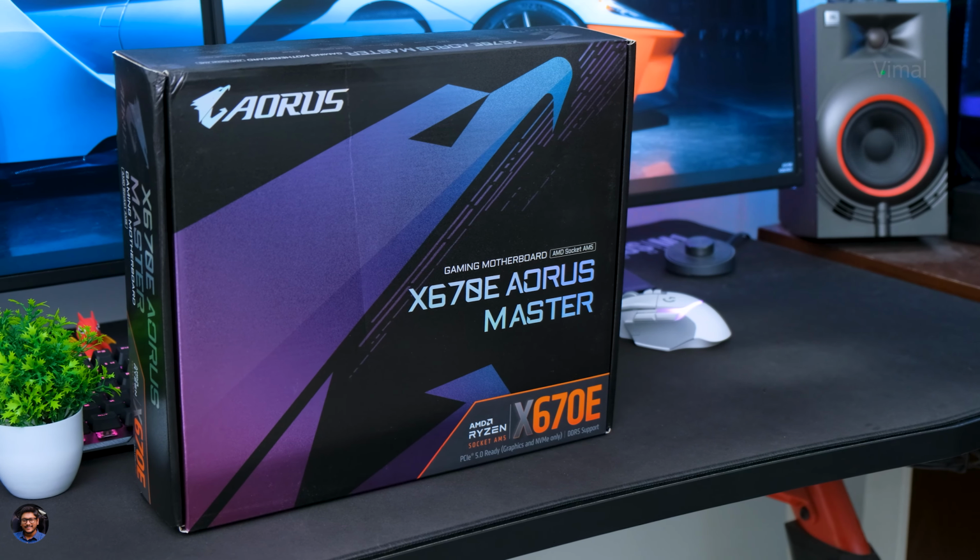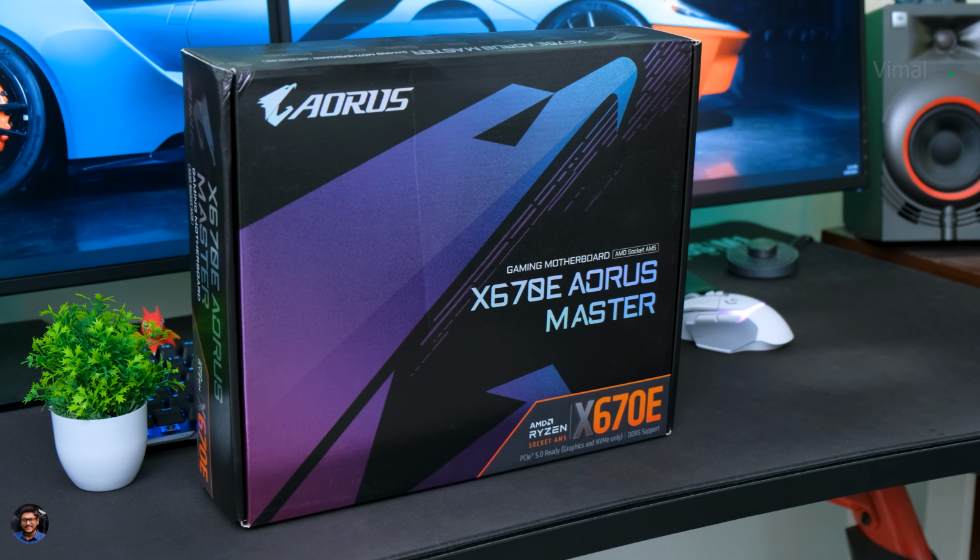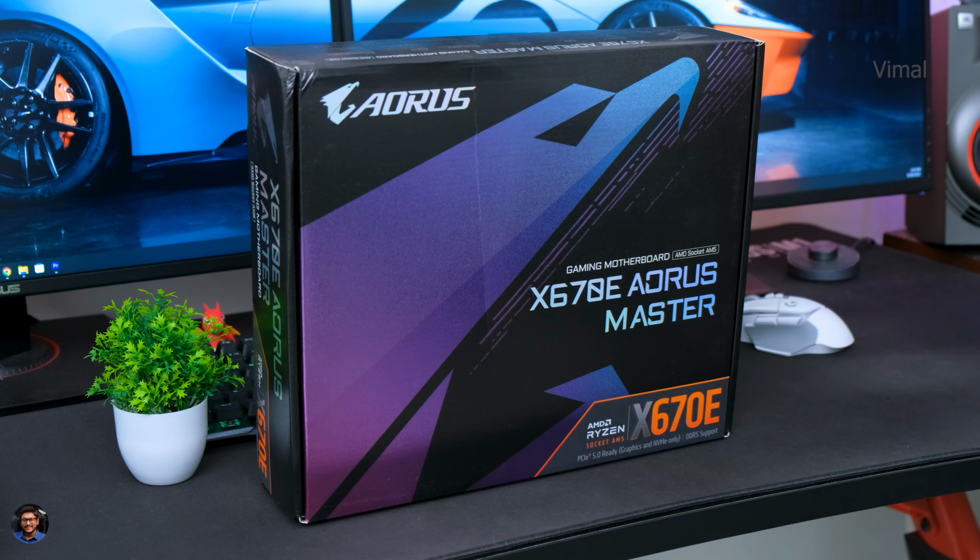And coming to the motherboard, AMD has sent us the Aorus X670E, guys, the Aorus Master, and as I've told you, it's got a brand new AM5 socket. DDR5 RAM is also there. The RAM we are using is from Kingston. It's their Fury Beast that is clocked at 6000 megahertz, guys.